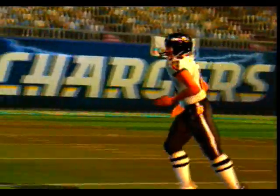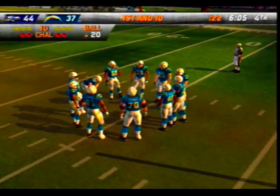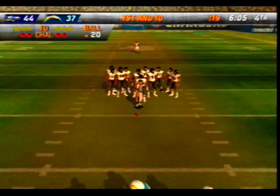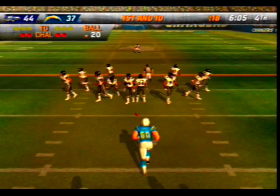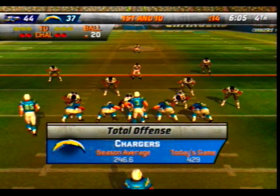Well, it's crunch time now. This might be their last chance, so they have to stay focused, be efficient, and get the ball into the end zone. Ball on their own 20. Start the drive at the 20-yard line. First and 10.